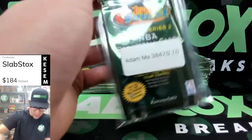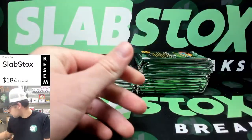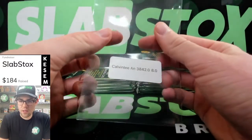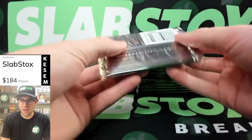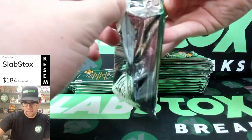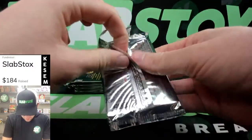Pack number 8 coming up. That Kobe magic. Pierce, Carter, Vince all day. Calvin Lee with number 8. Definitely Vince. Vince Carter. Boston market bigger. Calvin Lee, good luck.